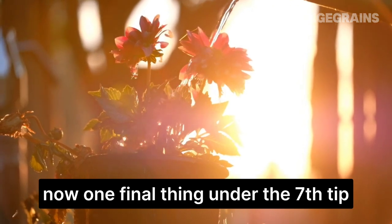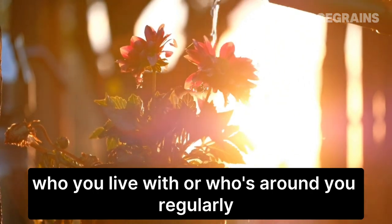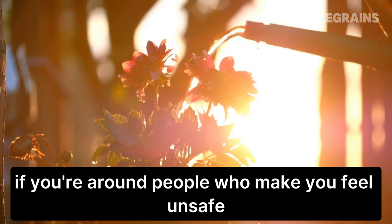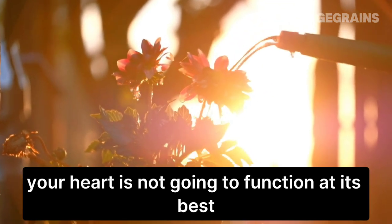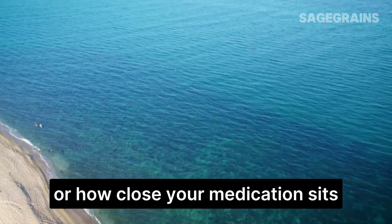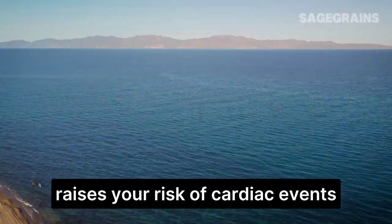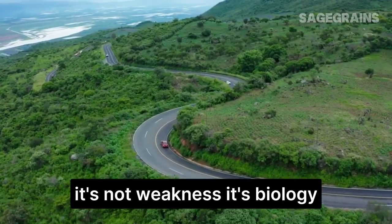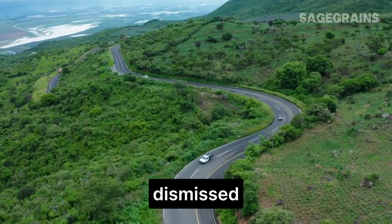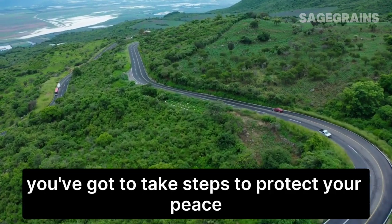Now, one final thing under this 7th tip, and I really want to hammer this home, who you live with or who's around you regularly plays a massive role in your heart's safety. If you're around people who make you feel unsafe, unheard, or unseen, your heart is not going to function at its best. It doesn't matter how clean the house is or how close your medication sits. Emotional turmoil, especially in older adults, raises your risk of cardiac events. It's not weakness, it's biology. The heart is deeply connected to your nervous system. So if you feel trapped, bullied, dismissed, or constantly corrected by someone in your home or your circle, you've got to take steps to protect your peace.